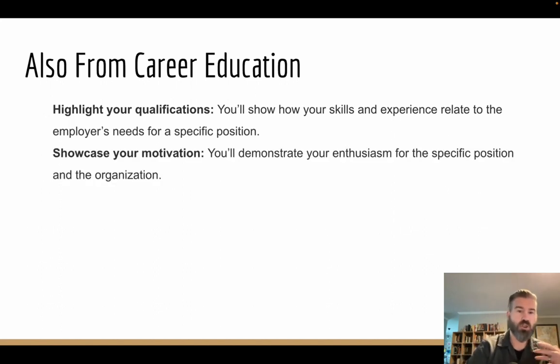Make sure that you showcase your motivation, your enthusiasm for a specific position and the organization. Why do you want to work there? What is it about this company and this job? Now, I know that it's hard sometimes to be enthusiastic about certain jobs, but if you're applying for it, you want to think of it in terms of what's going to happen if I get this job. Is this going to be the best job ever for me, or is it just going to be another job?